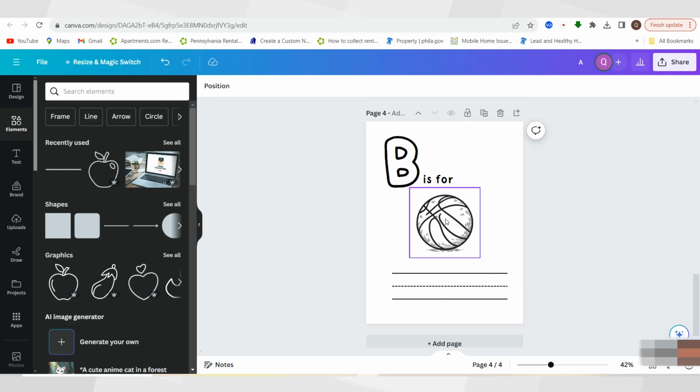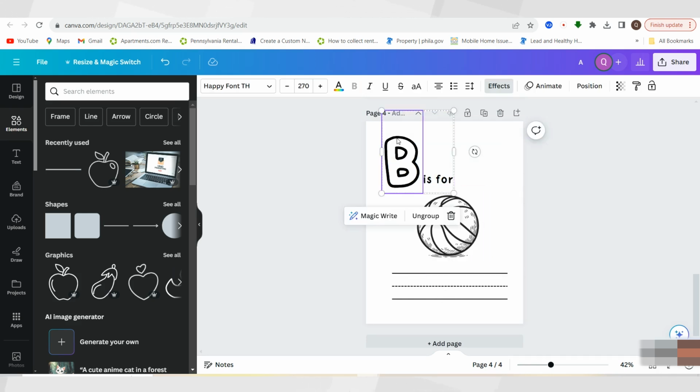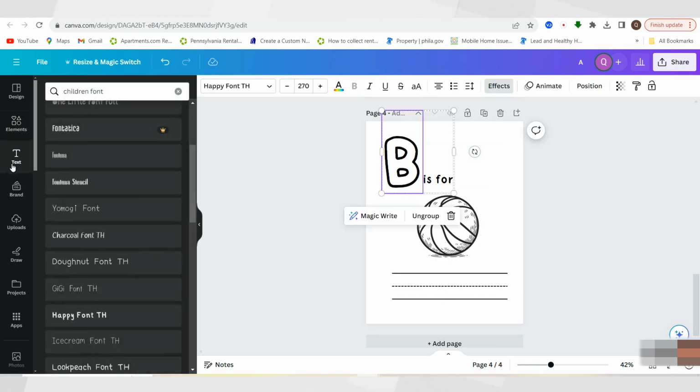And now we're going to continue to use the Happy Font, right? And we could actually make this a little bit bigger, but we're going to continue to use the Happy Font. And you can actually duplicate this to make it easier, but I'm going to show you from scratch. So we're going to use this Happy Font. And now we want to spell out ball.